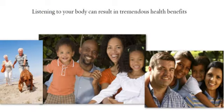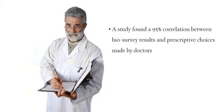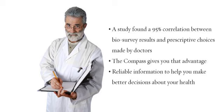Clinical experience using the biosurvey with tens of thousands of patients worldwide has demonstrated that listening to your body can result in tremendous health benefits. A recent hospital study found a 95% correlation between biosurvey results and prescriptive choices made by doctors for the study patients. The Compass gives you that biosurvey advantage, reliable information to help you make better decisions about your health.